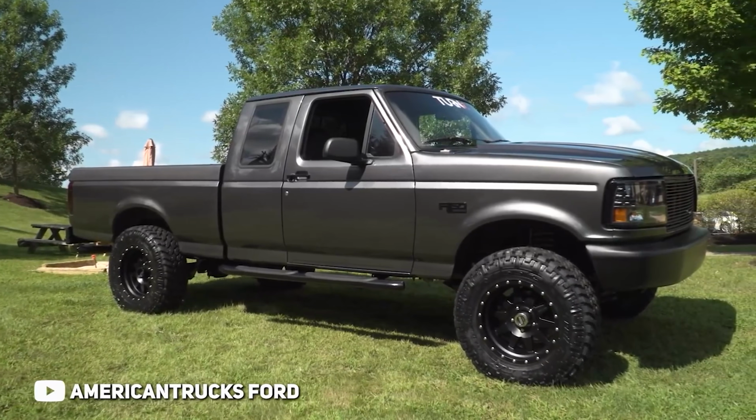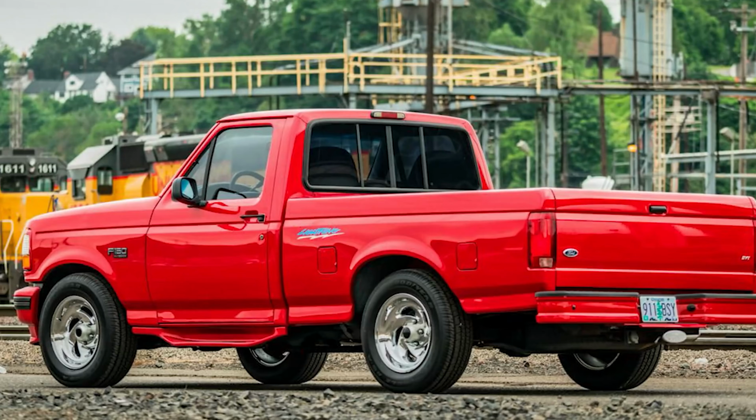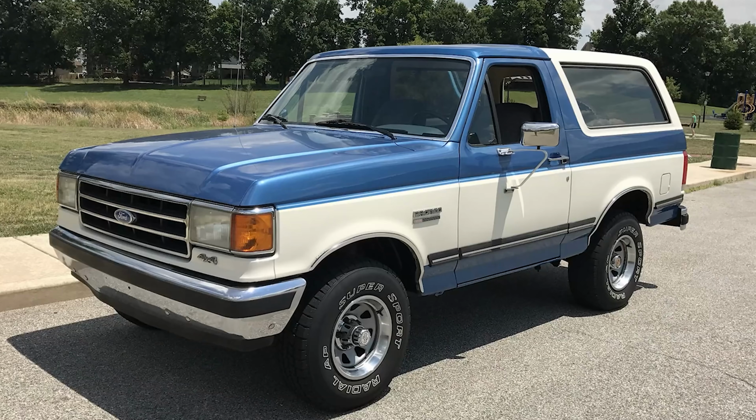But regardless, the factory OBS Ford bolt patterns are still popular, and you can get everything from 15-inch wheels all the way up to 30-inch Forces for these trucks. Another benefit of these trucks being around for so long is the 134 pages of forums with customizations that people have learned and done over the years.